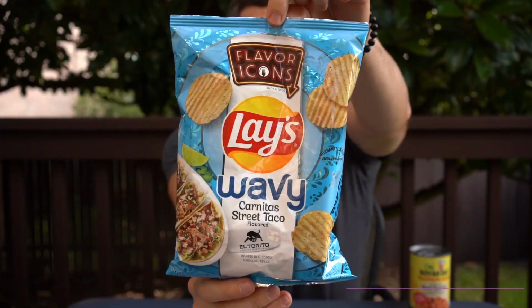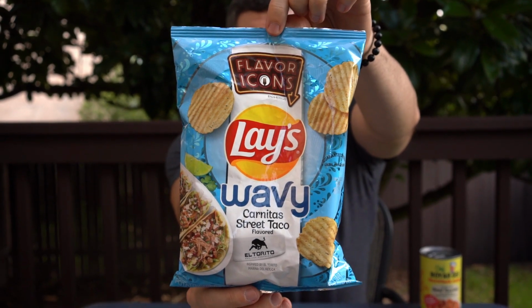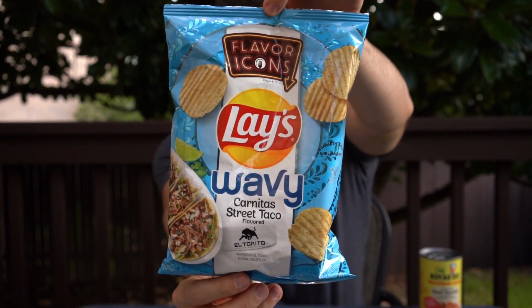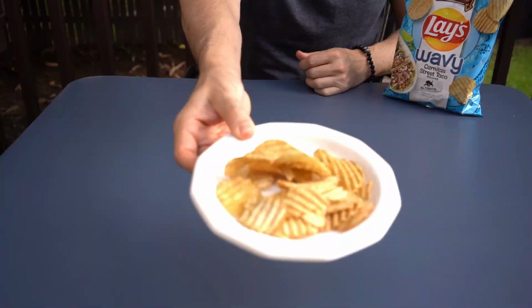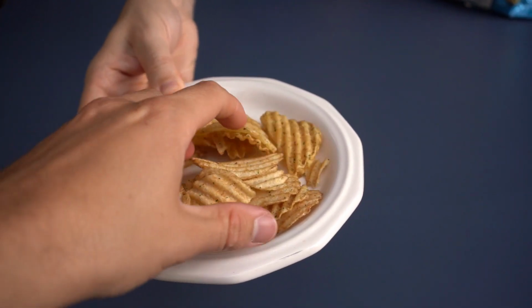Another good one. And the third flavor, but the first Wavy Lay flavor, also $1.89 at Kroger, is gonna be the El Torito Carnitas Street Taco. So I'm excited about these just because not only is it a pretty interesting sounding flavor, but also using the Wavy Lays, my personal favorite style of Lay's chips. Looks like some pretty good coverage on these. Those nice deep ridges.